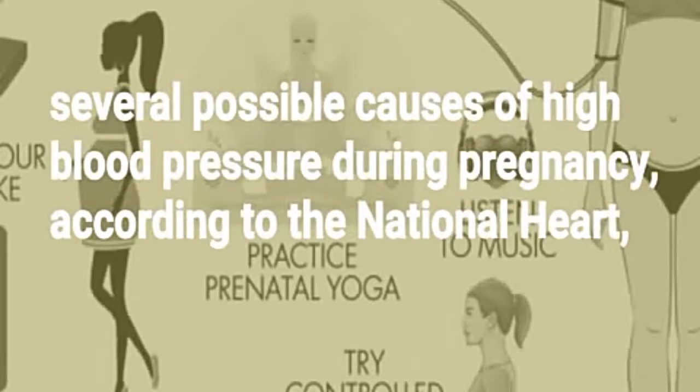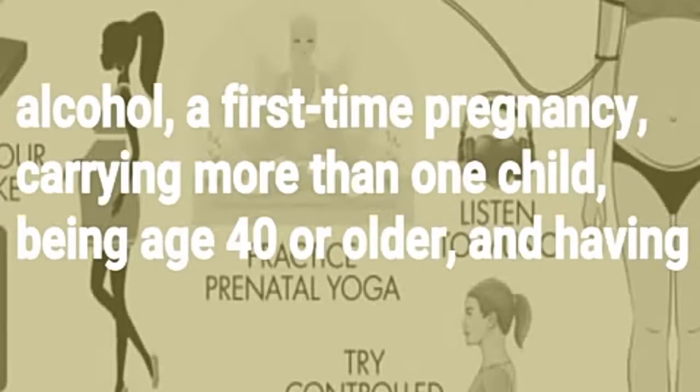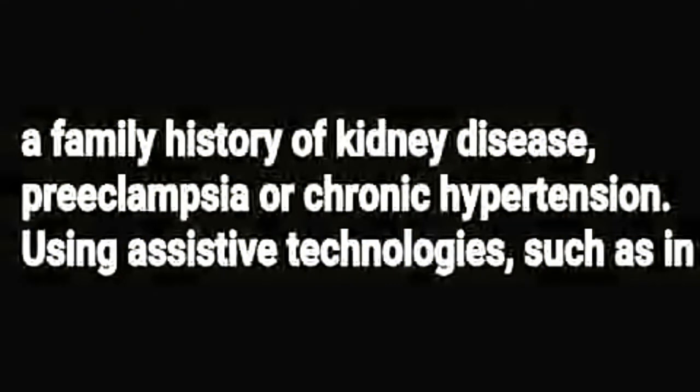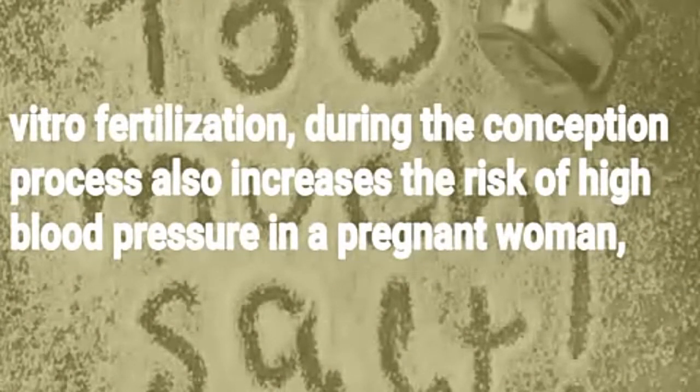There are several possible causes of high blood pressure during pregnancy, according to the National Heart, Lung, and Blood Institute. They include being overweight or obese, an inactive lifestyle, smoking, drinking alcohol, a first-time pregnancy, carrying more than one child, being age 40 or older, and having a family history of kidney disease, preeclampsia or chronic hypertension.